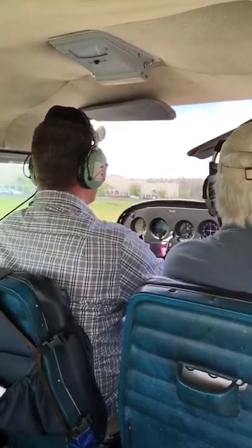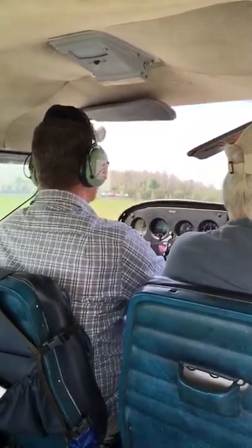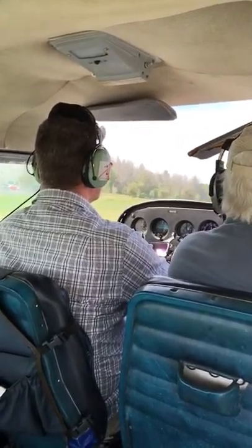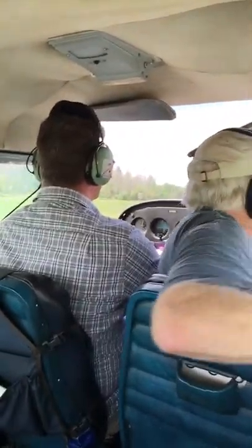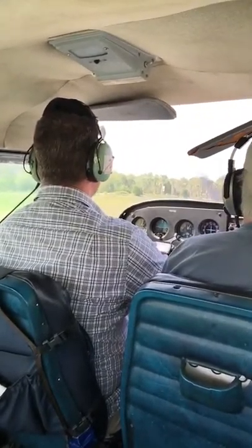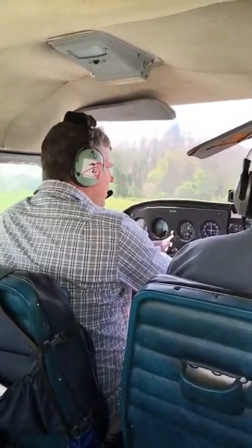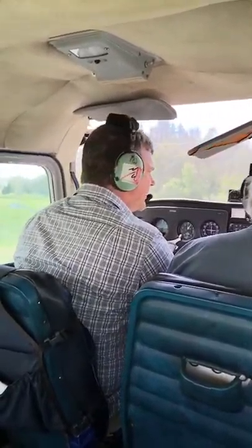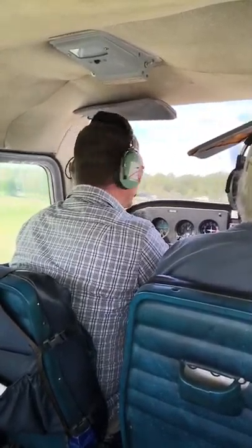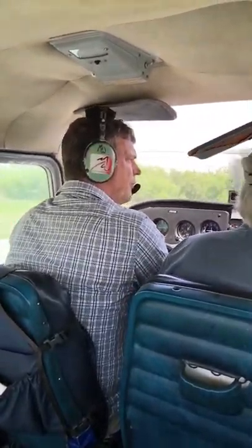A left 360 for the taking off traffic at Tampa North. Tampa traffic, Cessna 402 is taking runway 14 for a northwest departure. Tampa North. Well, it'll be northeast. Northeast, Delta.